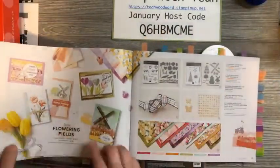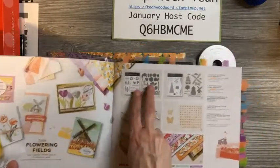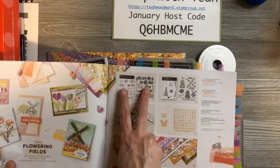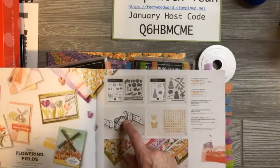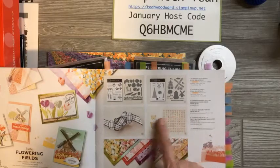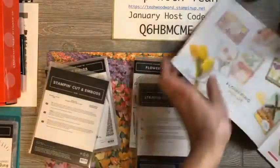The entire suite is called Flowering Fields. It comes with this bundle that's the Tulip dies and the stamps. And then it comes with the Windmill dies and stamps. It comes with this window pane ribbon. It comes with the brushed brass butterflies and this designer series paper. So let me show you all that real quick.